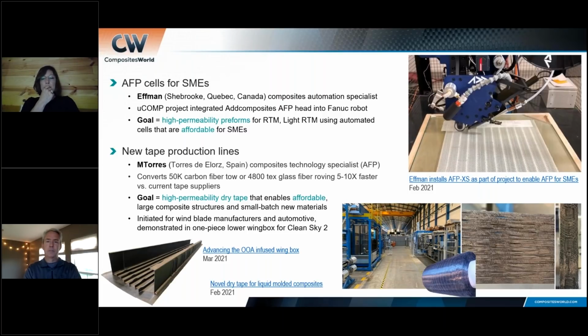The tape addresses that. The tape runs really well in their machines, and it's possible to do aerospace grade laminates with the tape in their machines. They've considered all of that in this development.